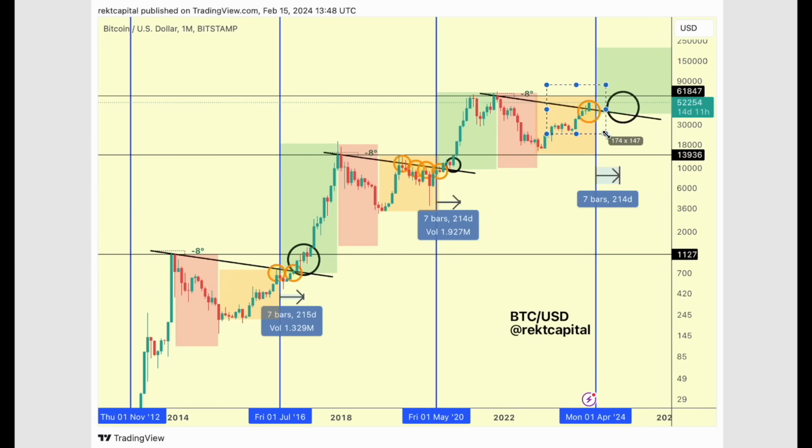Is it really that simple? Is it really that simple that Bitcoin is rallying going into the halving event and it's just going to continue to rally? Historically, we've seen Bitcoin actually local top in the pre-halving period, but ultimately later on turning this macro diagonal into a new support. Is that going to happen in this cycle as well? We're going to be talking about that in a lot of detail today.